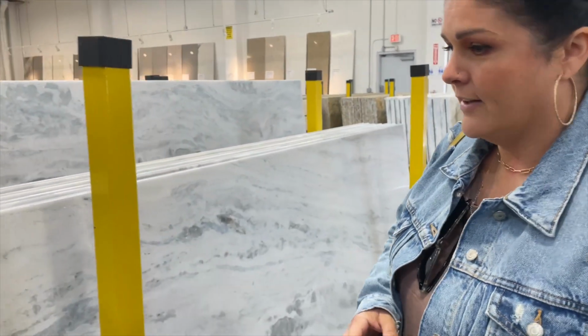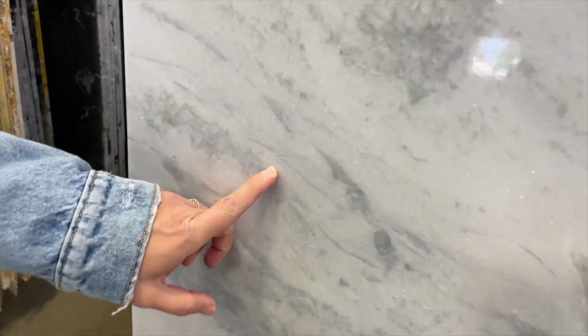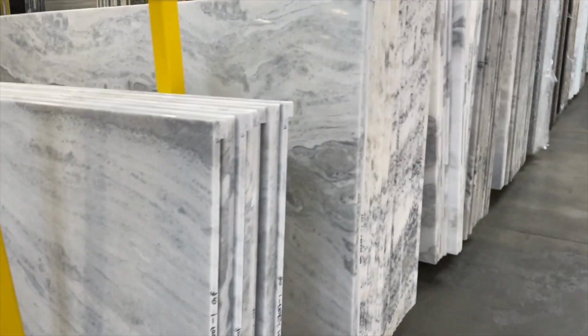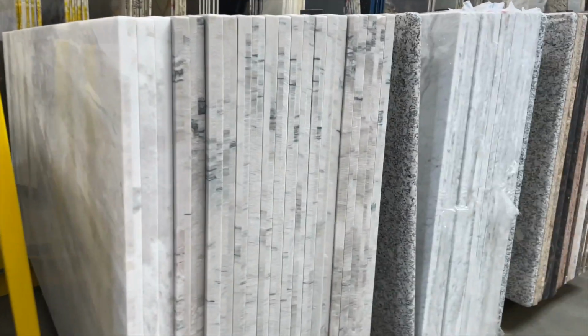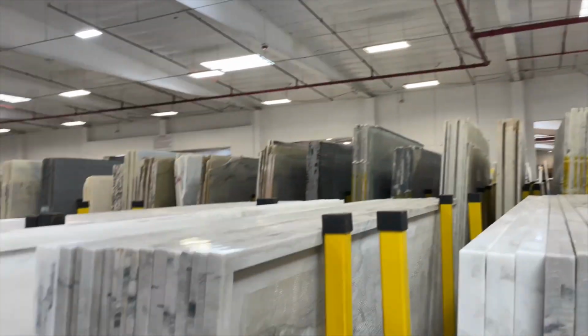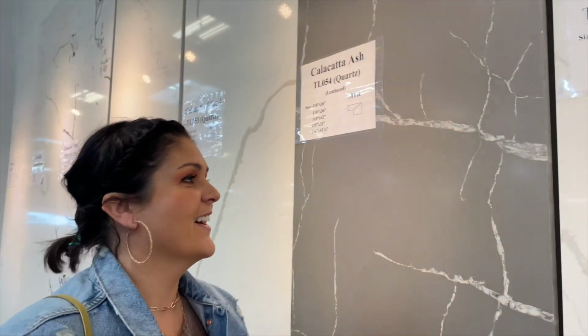Let's walk down the aisle of marble. But look, here's a little scratch. Oh yeah, there's a scratch. You can actually feel that with your nail. So it is a softer, natural stone, but overall, it's a lot richer. It looks a lot cleaner. It just looks like a better overall product. Like that, looks nice. There are so many options. That feels similar to what we put in the last one. All right, let's peruse.